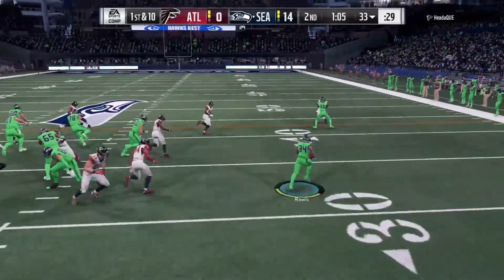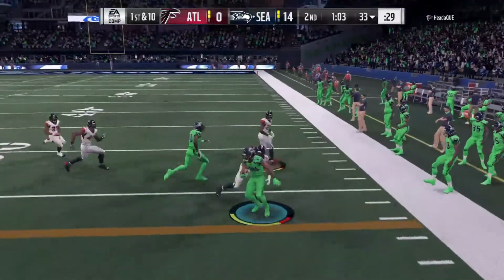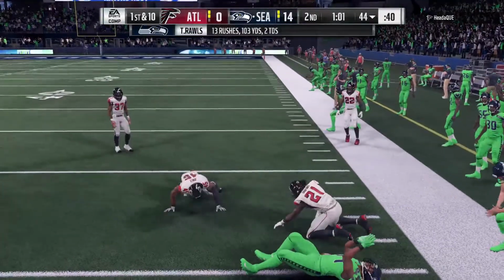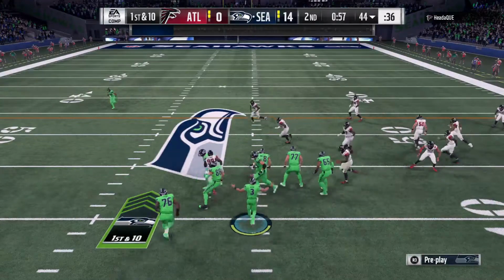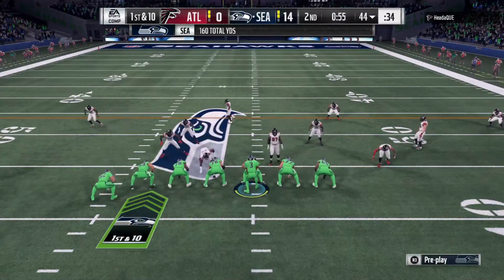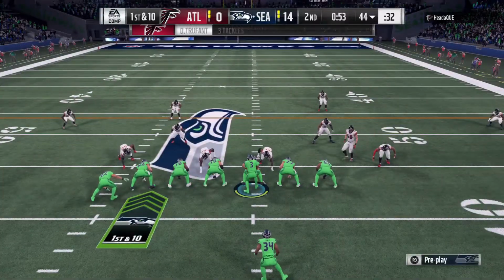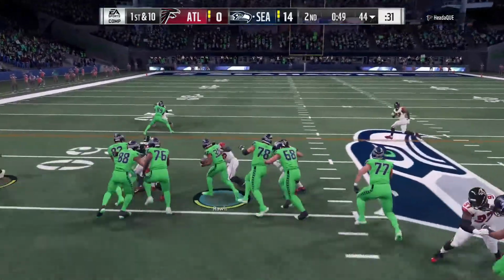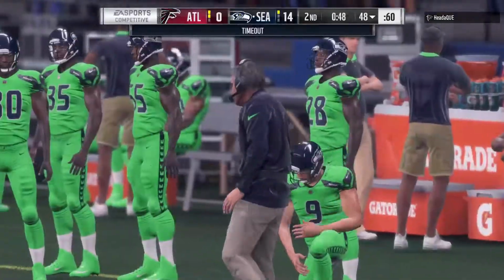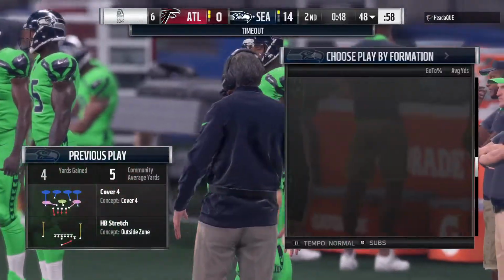Now a give. Right side, it's Rawls. And they'll get it up just short of the 45 at the 44. Give him 11 yards that time and a new set of downs. Well, that last run makes this a 100-yard night. I've loved the way he's hit the holes. He's been quick, he's been decisive, and he's been a whole lot of fun to watch.